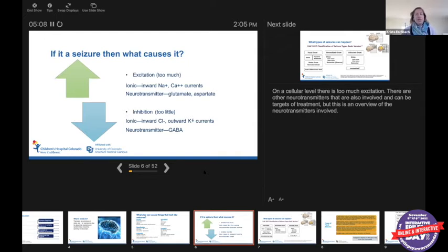Or on the flip side, you can have too little inhibition. That is related to the inward chloride current and outward potassium currents, which is the K, and is mediated by the neurotransmitter GABA. And these things come into mind when we're thinking about different medications that can help treat our seizures as well.